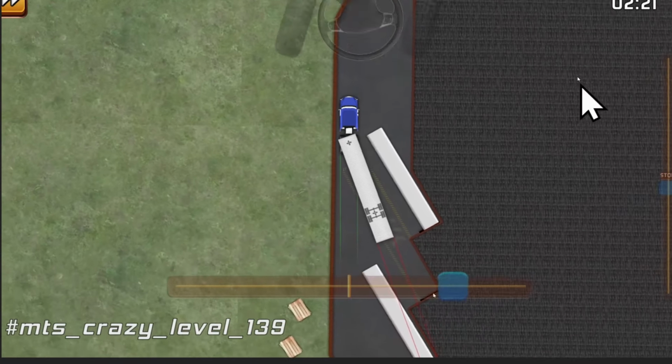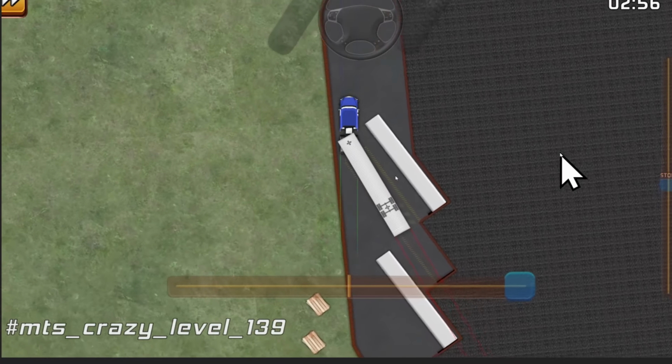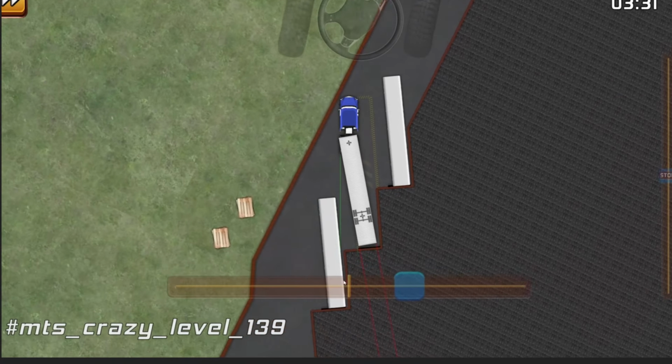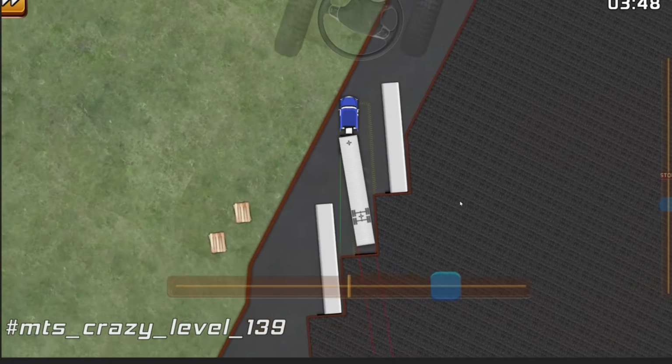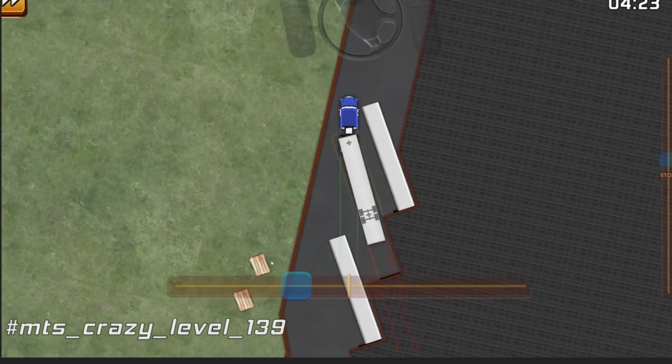Now, if I leave that area completely, I'm screwed. I'm basically back to where I was. So you've got to keep your axles in this area, and every time you do a pull forward, you'll start to readjust more and more. Yeah, a lot of pull forwards. I wouldn't recommend this level. Just skip this level. All right, it sucks.